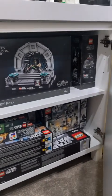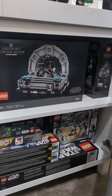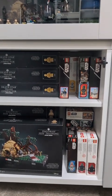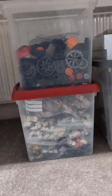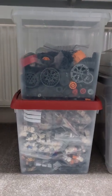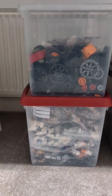In here, you've seen it before, it's much the same as before, it's just my dioramas and anniversary sets and some battle packs. Same thing in here. All good, lovely stuff. Under the desk, we've got the rest of my books, my minifigure tub. Very proud of that. I need to get sorted. They'll be used bit by bit eventually. And a tub of wheels because I don't know what else to do with them.